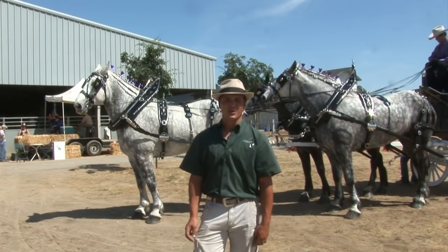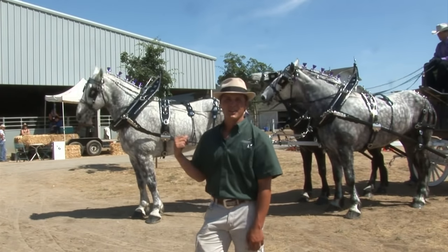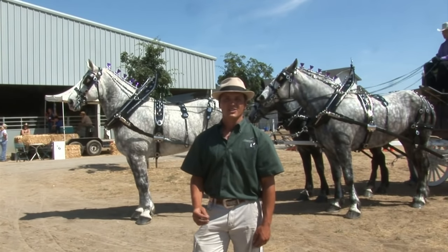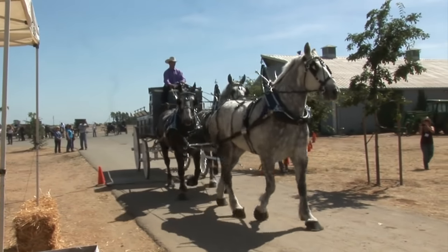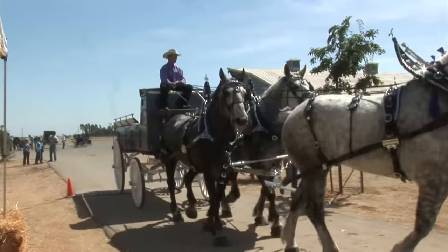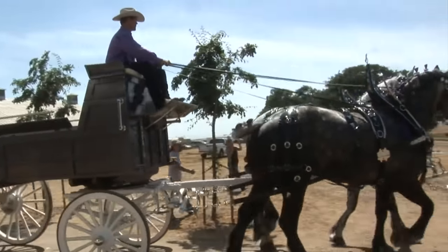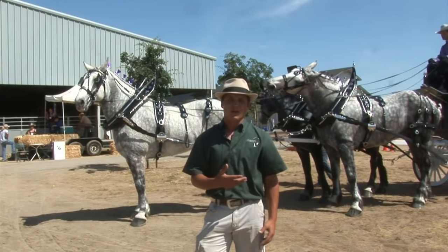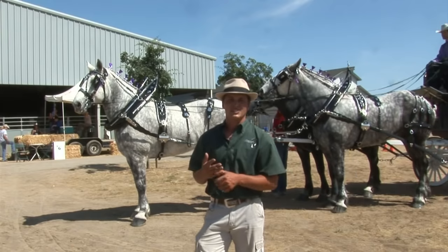We have Draft Fest going on here today. And so we have the Percheron horses here behind me. This is a unicorn, and it's a little bit special because of the way that it's designed. It has the 2 horses in the back and the 1 out front, and makes it really difficult to drive. It was designed so that if the load got really heavy, they would put an extra horse in front to help pull out if the load was too heavy. So that was what it originally was designed for.